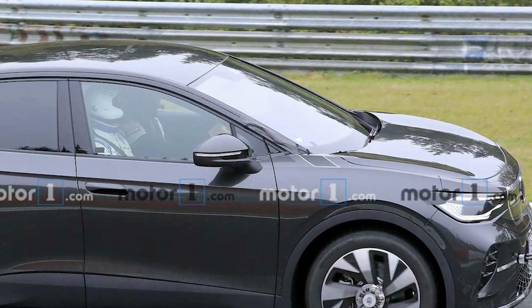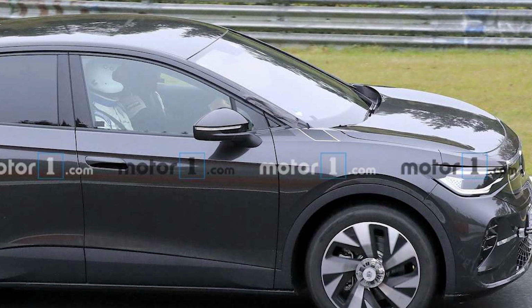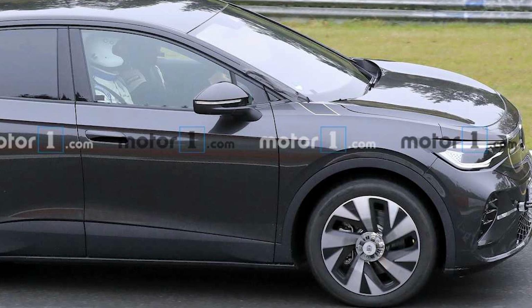Now, pricing details are not available at the time of recording, but it goes without saying that the ID.4 GTX, with its swooping, curvy rear, will be more expensive than the traditional ID.4, the base model at least. In Europe, the regular ID.4 kicks off at under €37,000 for the pure model. We'll bring you more news as we get it.